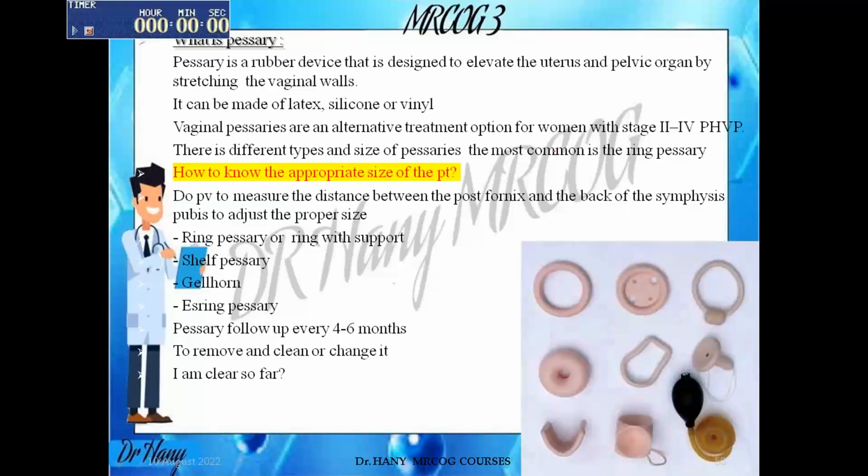Ring, ring with shelf, ring with knob, which helps in stress incontinence, all of these are for a sexually active woman. Donut pessary. Space occupying: cube pessary, inflatable donut pessary, and gellhorn pessary are for a non-sexually active woman, an old woman who is not sexually active. There is another special type called the Estring pessary, which is a silicone pessary releasing estrogen, which will help in postmenopausal atrophy. So these are the types of pessary.